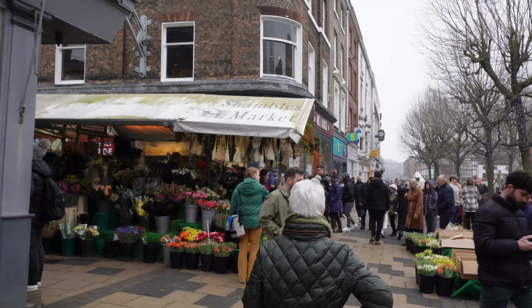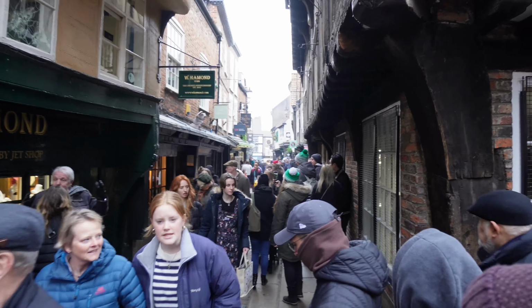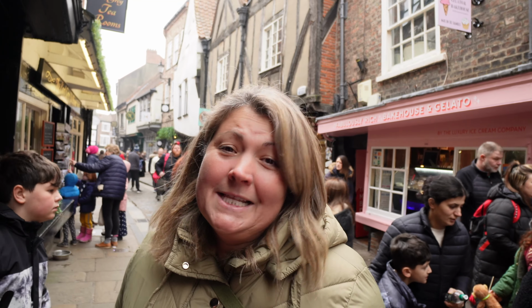One of my absolute favourite areas of York is known as the Shambles. It was originally a butcher's area, and Shambles was the name of the stalls that used to display their wares. Some of these buildings go back to the 14th century. It's gorgeous, and my nieces call it Harry Potter Street.